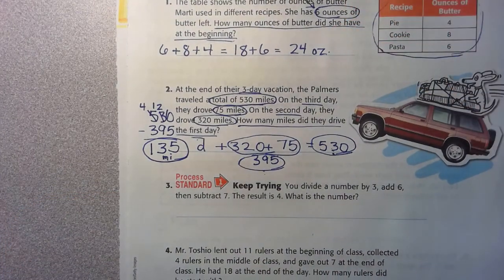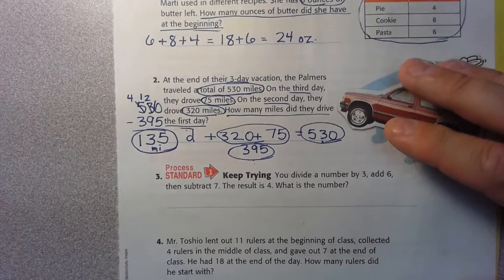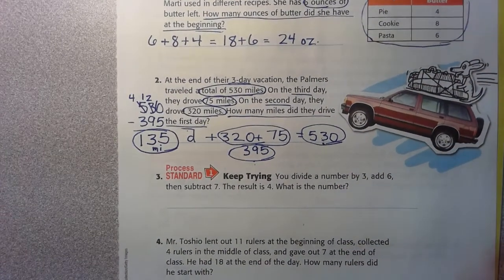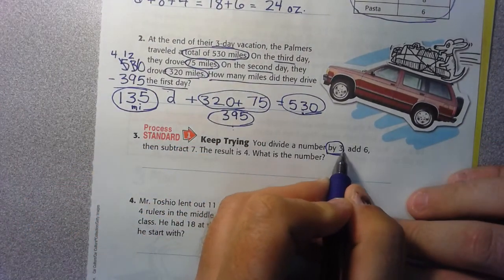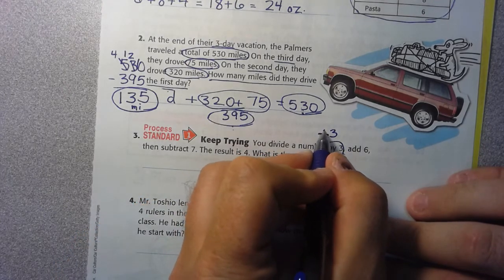Not even going to try this. Did you get it? No, I didn't add. Oh, you added like Laura. That's a lot of what you want to do, you want to add. I get that. I'm not good at these ones either. You divided the number by 3. So divide by 3. Oh, sorry. This is a divide, not add.